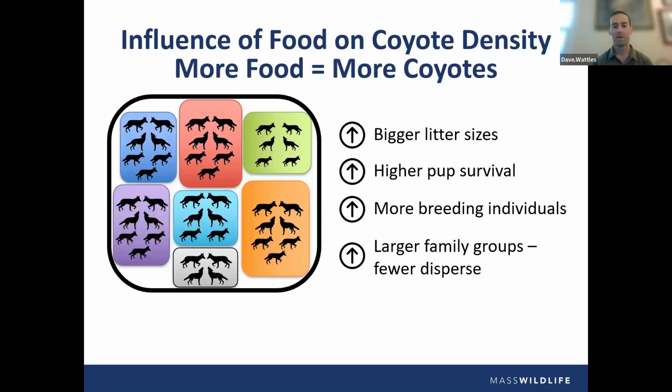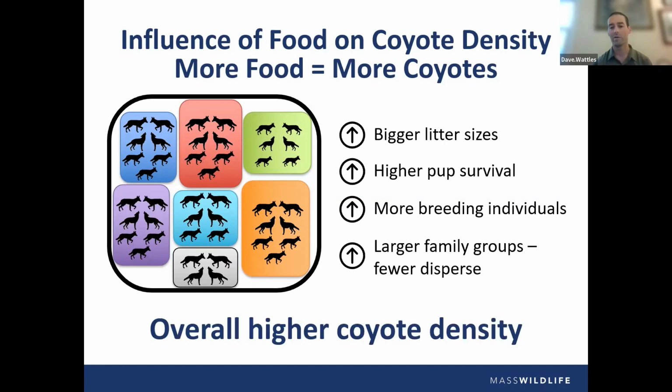The overall result in these situations is typically coyotes can survive in smaller territories because they don't need to use as much territory to meet their life history needs. And you tend to have lots of coyotes in those territories. So overall, you have very high coyote densities. Kind of counterintuitively, we tend to see higher coyote densities like this in urban and suburban areas than we do in rural areas. And this is because of all the human-associated foods that supplement coyote diets and provide a lot of food resources for coyotes there.